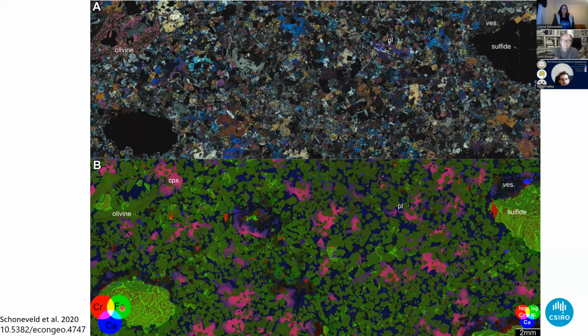So in this sample, we're looking at a chrome, iron, calcium map. So you can see that the olivine, this is a nice skeletal olivine, shows up in these dark green colors. The sulfide is very, very bright green. You can see these vesicles, which are the relic bubbles in the silicate framework that are associated with the sulfide globules. There's another one just there. Then we have clinopyroxene, which shows up as pinks and purples. And then we have plagioclase, which shows up as the blacky blue stuff in the background.